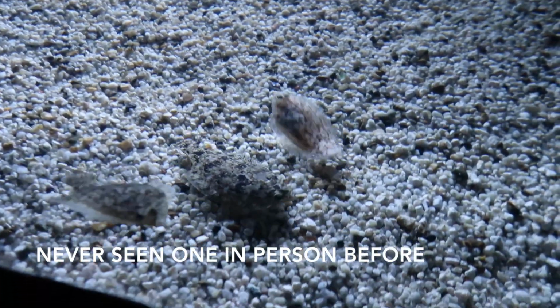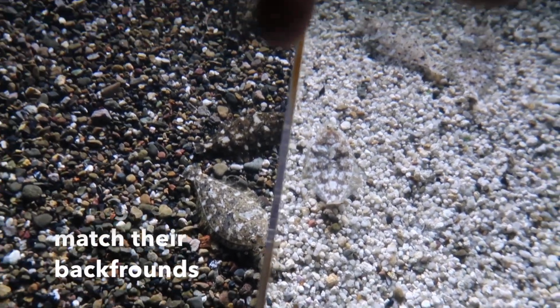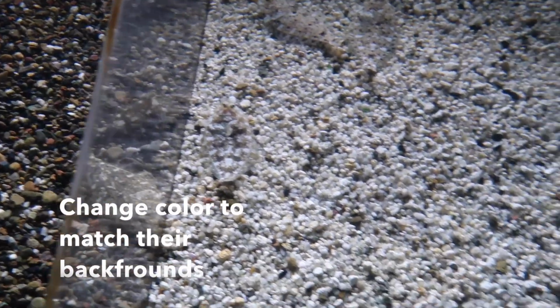There's some flatfish. Oh my gosh, the camouflage. I know. There's one right there. Can you guys spot another one? There's actually three of them. One, two, three. There's another one right there. Yeah, there's a lot of them. That's so cool.